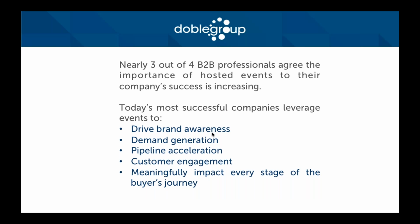And nearly 3 out of 4 B2B professionals agree the importance of hosted events to their company's success is increasing, because most of their marketing budgets will go to events, because it is proven that it's a good way to connect, and it's a good way to drive brand awareness. Even if you're not hosting the event, you can also be part of another event from your industry. If you're part of the technology industry, you can participate in another event, and that's also good, because it will also help you with demand generation, pipeline acceleration, customer engagement, and meaningful impact at every stage of the buyer's journey.